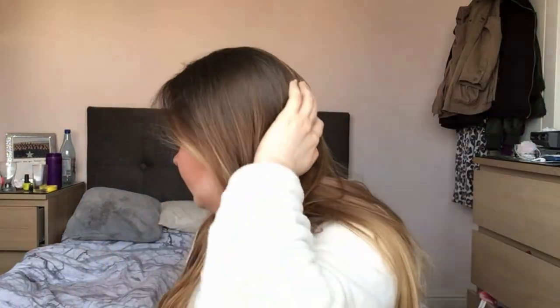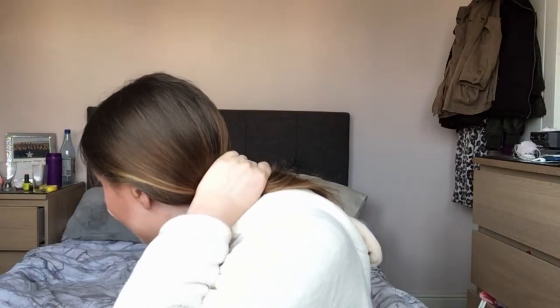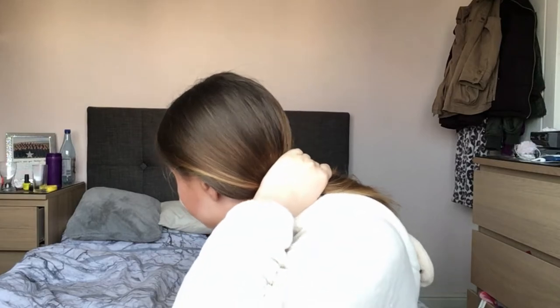Foundation. For this I'm going to be using the Rimmel Lasting Finish 25 Hour Foundation, which is like comfort serum. And let's just try and save this. And then, where is it? Where the hell did I put my foundation brush? It was hiding from me.